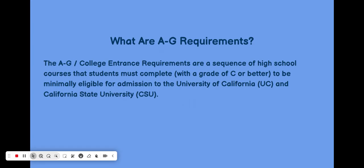The A through G, or college entrance requirements, are a sequence of high school courses that students must complete with a grade of C or better to be minimally eligible for admission to the University of California system, also known as the UC system, and the California State University system, also known as the CSU system. Even though it says a minimum grade of C or better, it's highly recommended that you earn grades higher than a C for the best possible chances of admission.